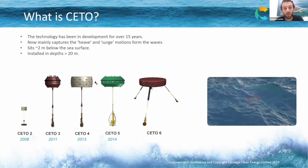And the last iteration of technology is CETO 6, which, as you can see on the image, is different to the previous iteration of the technology. It captures not only heave, but it's got 3 mooring legs in order to be able to capture both heave and surge and increase the amount of power that it is able to capture from the waves. All those units are installed in depths that are greater than 20 meters, but not too far offshore. And what we call the buoyant actuator sits about 2 meters below the surface.